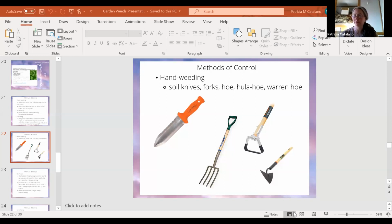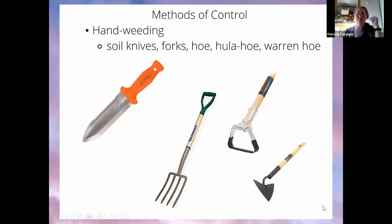Okay, let's see. Yes, the presentation will be shared after it's over. All right, let me go back to, where was I? There we go. I keep doing things in the wrong order. Okay, so back to this one. Come on, there we go. So that's the picture on the left. That's almost exactly the same knife I have.